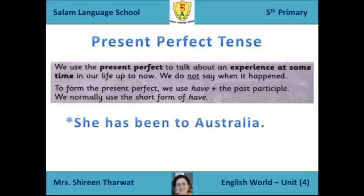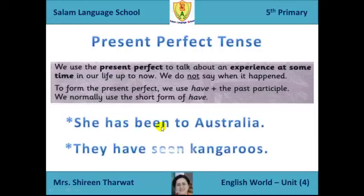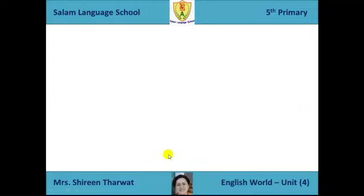For example, she has been to Australia. We choose here has because the subject here is she. Then we put the past participle of the verb be. Another example, they have seen kangaroos. We put the subject they, then we add have, then the past participle of the verb.